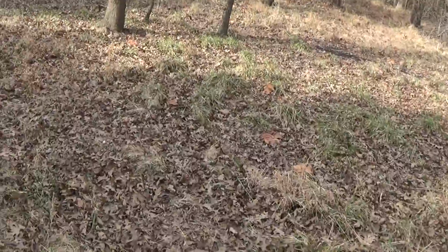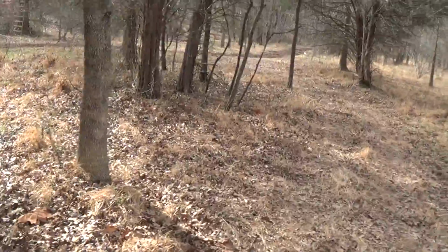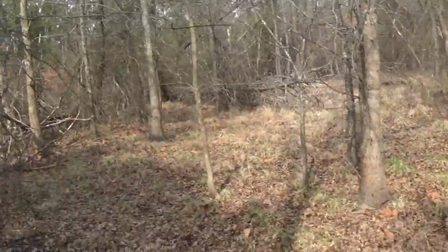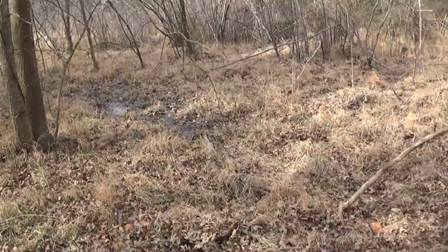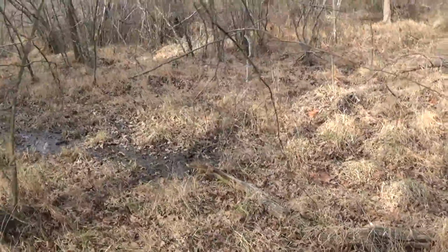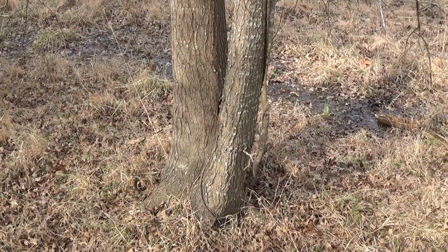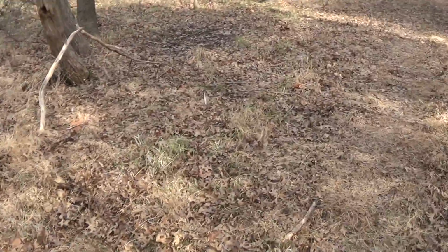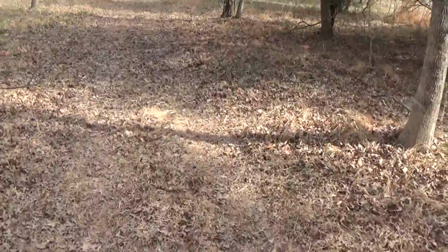Maybe, I feel a little wetness and mud now walking under my feet. So we might be getting a little lower elevation here. So there's some standing water back in here. Like I said, there is a pond at some point in here, but we may not have to get back this far. I think I'm actually outside of the property.